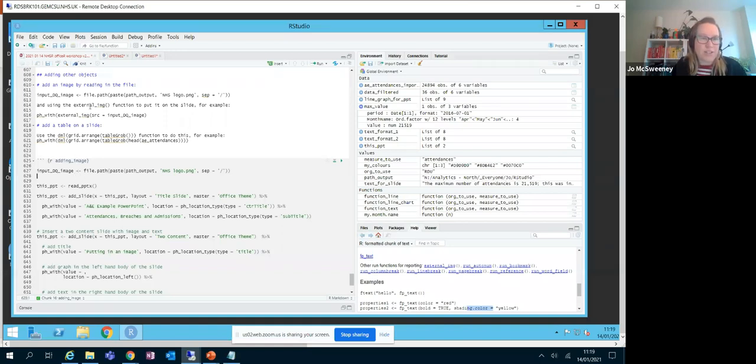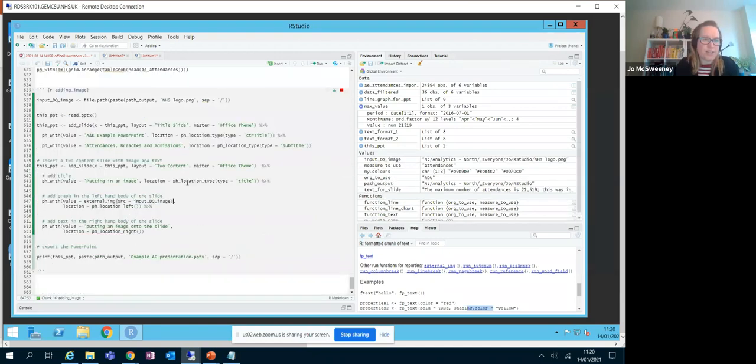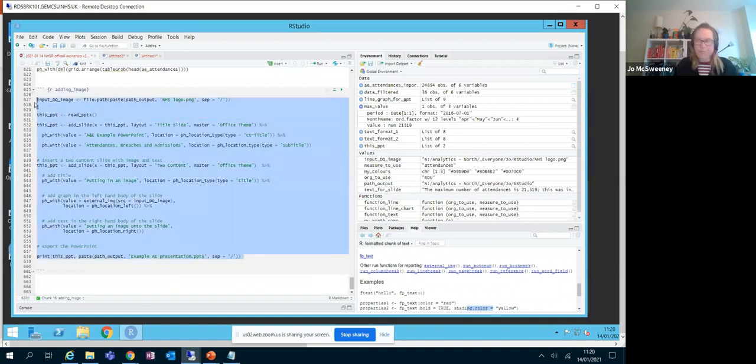And so now I'm going to use ph_with and then external_img. So the value is going to be the external_img and input the image. I'm going to have it just on the left. If I run through the code just to check it's happy, then I will copy and paste this to the chat. There we go. Chat.